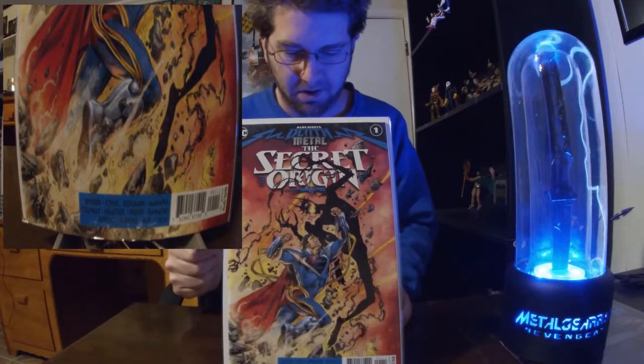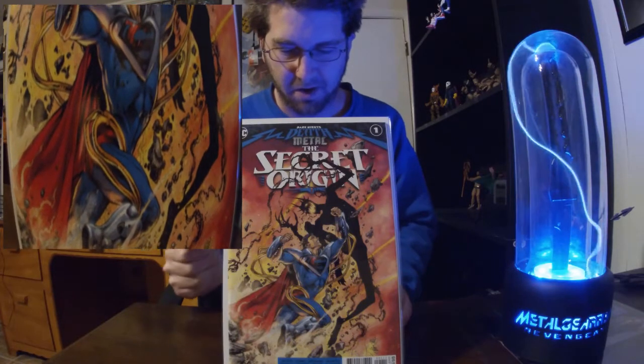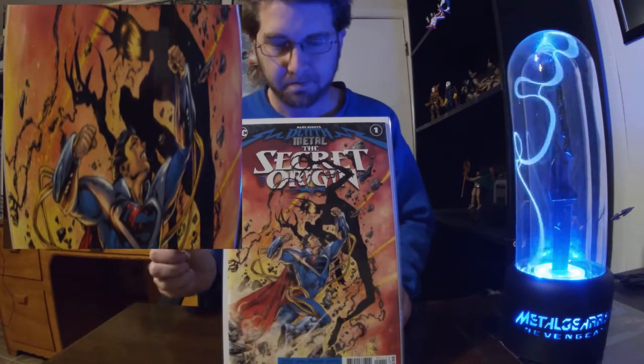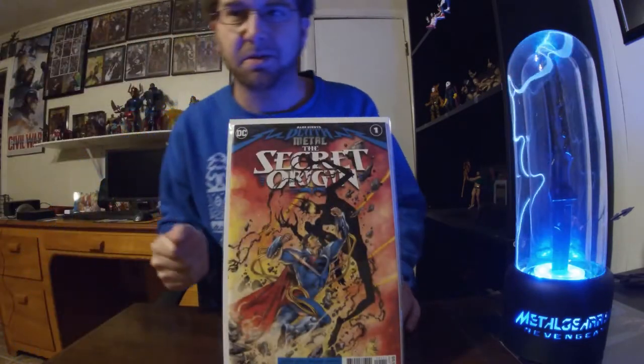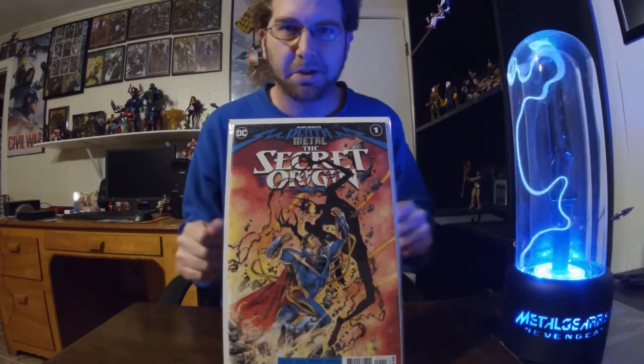But this is Dark Knight's Death Metal, The Secret Origin, number 1. It is the cover A by Ivan Reis and Joe Prado. And very nice little book here. It looks like it's going to have Superboy Prime facing off against the Batman Who Laughs. That should be interesting. I think this is one of the final battle pieces here.